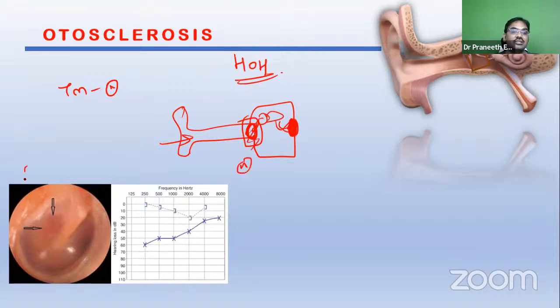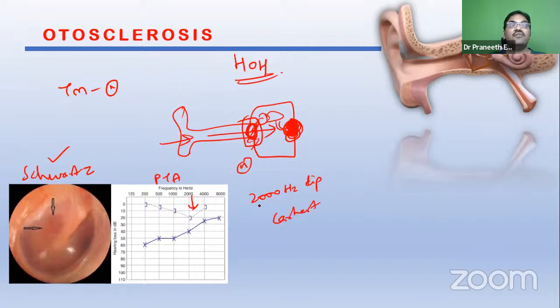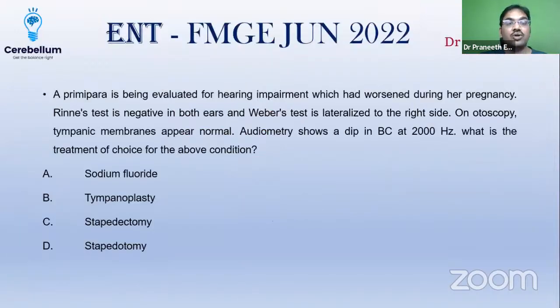So it looks normal. So you can see a Schwartze sign. If there is an active process of otosclerosis going on over here, what happens? I can see through the intact tympanic membrane the reddish hue, that we call the Schwartze sign. And also on bone conduction, if you do a pure tone audiometry test, on the bone conduction wave at 2000 Hertz you will get a dip that you call the Carhart notch. At 4000 Hertz, if you are getting a dip, that should be noise induced hearing loss. Okay. Clear. Now we'll move on to the next.